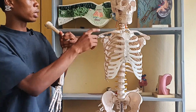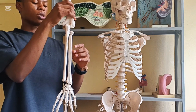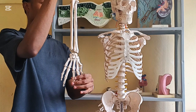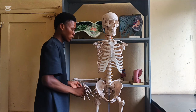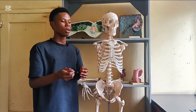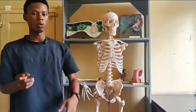So that's that. Remember, this is the clavicle, this is the scapula, this is the humerus, this is the radius, this is the ulna, these are the carpals, metacarpals, and phalanges. All right. So that's that about the upper parts of the skeleton, the forelimb or the upper limb. We're going to move on to the next part of the skeleton now.